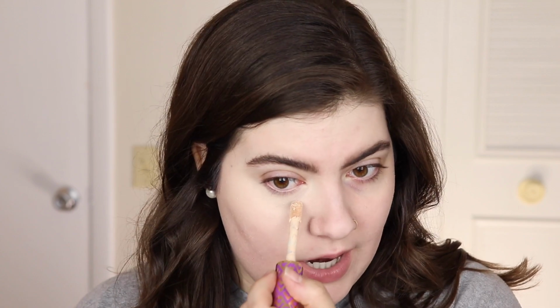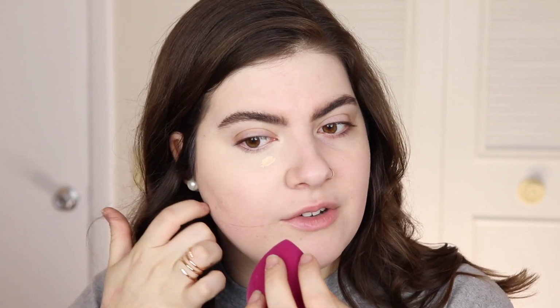Okay, so this is one layer of the Tarte Shape Tape applied, and as you can tell, it really brightened up my eyes, really concealed everything, and I usually have to go in with a little bit more in this area right here, because to me, it's not as full coverage as everyone says, so it doesn't ever cover up that little area right there, but I just take the smallest amount and just pat that in afterwards.